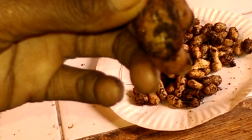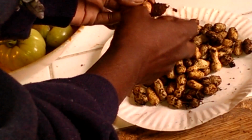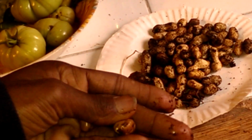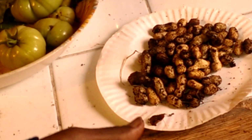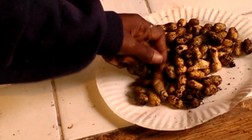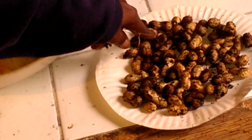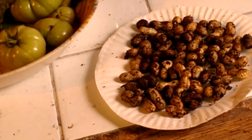Got this peanut here, which is very wet. Oh, but it's still good, I guess. They smell okay, but I think perhaps these are good for planting. But not no more. This is chicken food now. A lot of these are really waterlogged. I don't know if they're any good, but I'll find out in a couple of weeks, I guess. I'm gonna spread them out and let them dry out. And in a couple of weeks, I'll sample them, see how they taste.